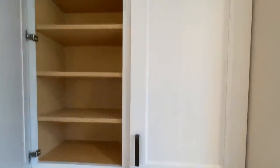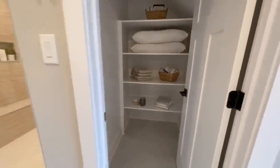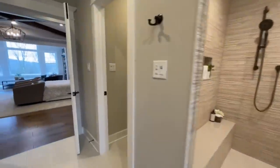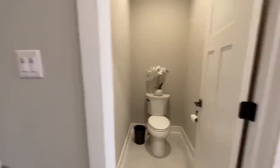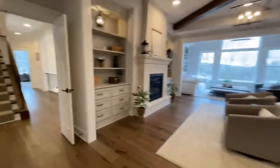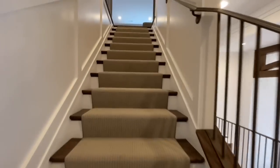And then you got some more built-ins right next to a linen closet. And then you do have the fanciest toilet I've ever seen in my entire life. And then from there, we will work our way upstairs.